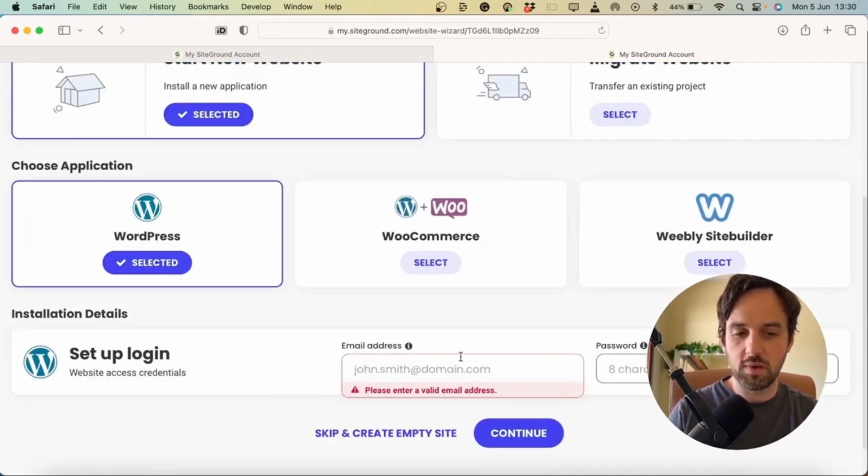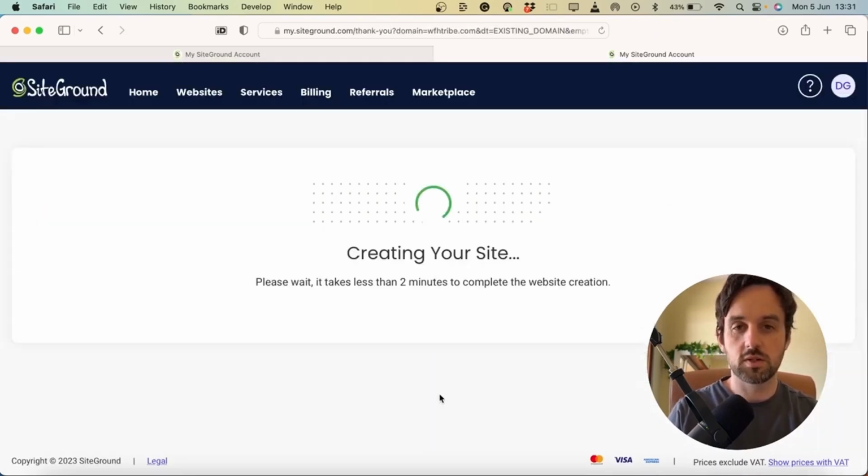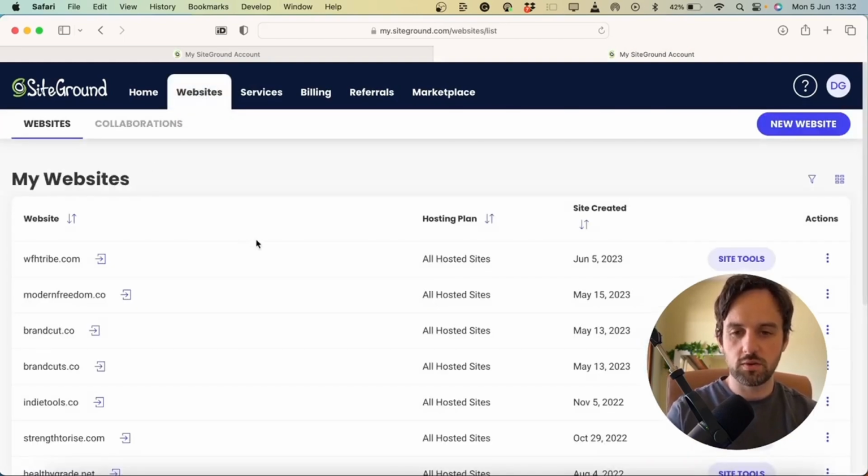Next, you just want to add an email address and password here so you can log into your WordPress dashboard later on. So once you've done that, just click continue. And next, we just click finish. So now it's just going to take a moment to install WordPress for us. Okay, so now that our website's been added here, we want to go back to websites. And then if we come down here, we're going to be able to see our website under My Websites. And next, we just want to click on Site Tools.